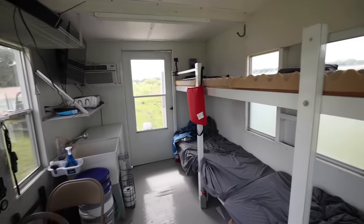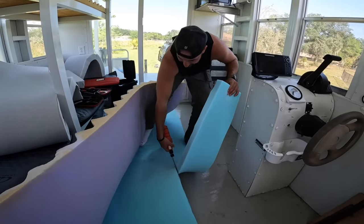Welcome to the jig crib, or the catch and cook cabin. Either way, it's our brand new floating tiny home. You guys can help me out with the name. Woo! Get you a big old electric fillet knife.